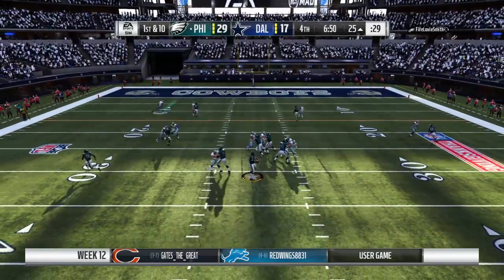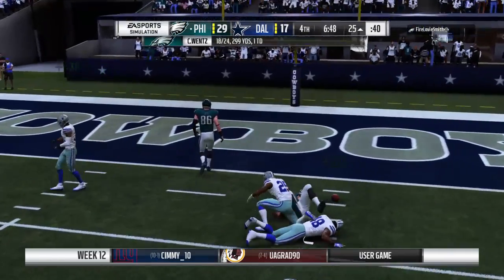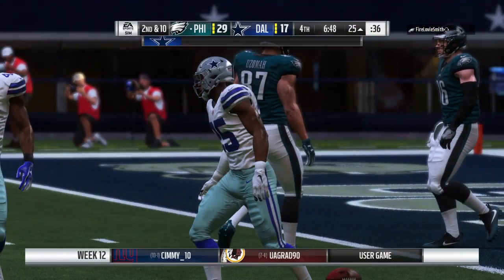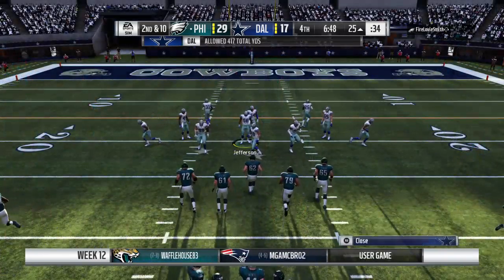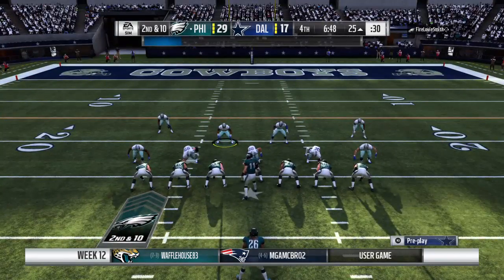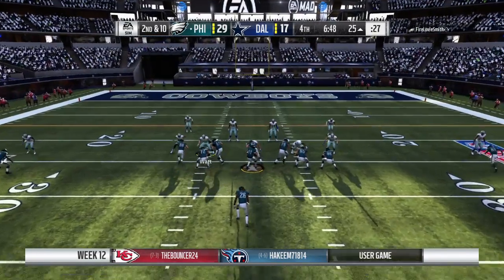On 1st and 10, here's Wentz. His throw incomplete. The beauty of being able to play a zone defense when you can sit back and see the ball coming out of the quarterback's hands, guess what? Creates a lot of confusion, kind of a muddle in the middle of the field where you can go make a play on the football.